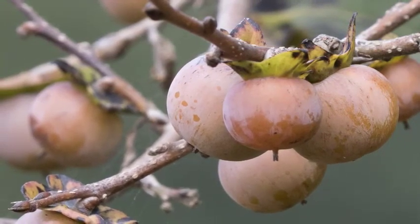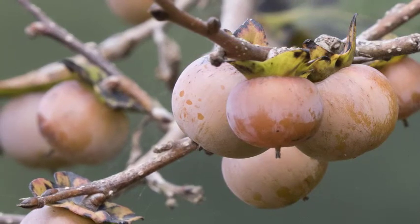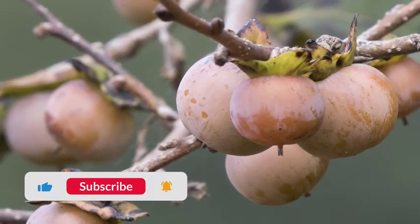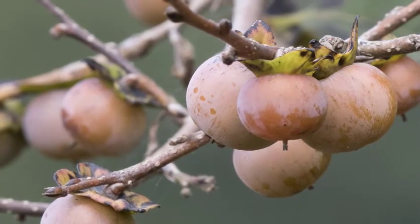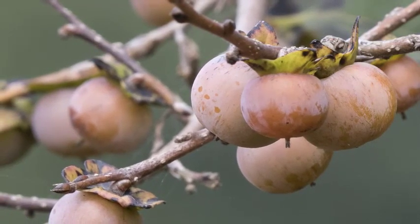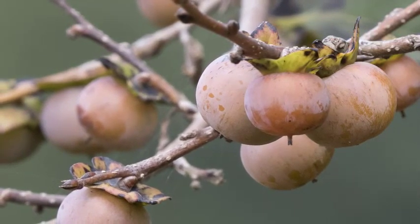Persimmon trees are typically dioecious, meaning male and female flowers are produced on separate trees. Some trees have both male and female flowers and in rare cases may bear a perfect flower, which contains both male and female reproductive organs in one flower.